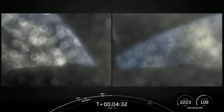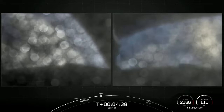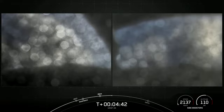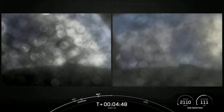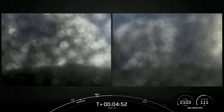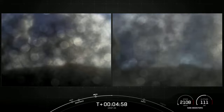We will wrap our coverage pertaining to the second stage, keeping our focus on the side boosters, which continue to follow nominal trajectory. Unfortunately, it looks like the cameras on those side boosters are a little fogged over. We heard confirmation of successful fairing separation. While second stage continues on its journey, the fairing halves will fall back to Earth, where we will attempt to recover them using our recovery vessel, Doug.